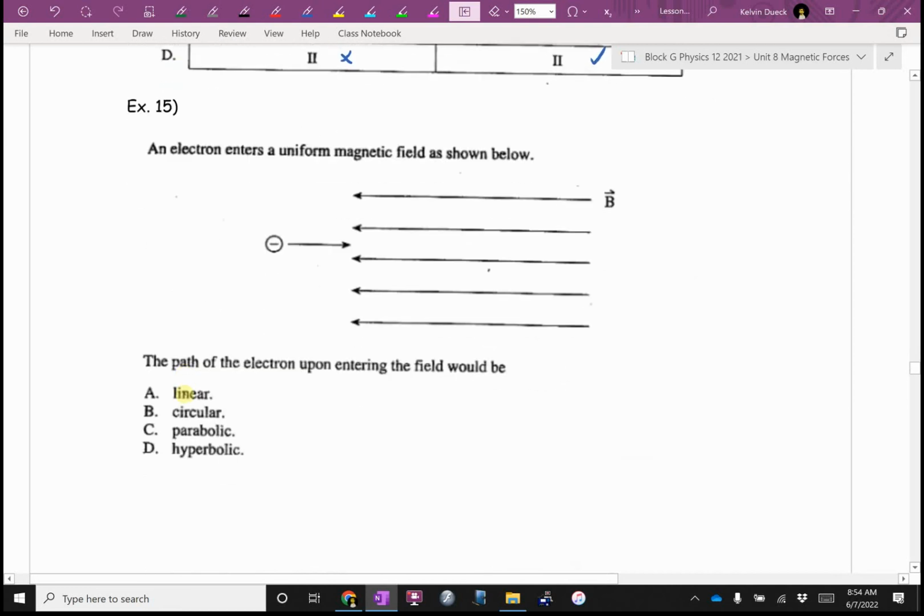Question 15. An electron enters a uniform magnetic field as shown below. The path of the electron upon entering the field would be linear, circular, parabolic, or hyperbolic. Well, first of all, which way is the electron moving? We don't do electrons, so what do we do? Okay, I would imagine a proton moving to the left. This one here is a trick question. It turns out charges are only affected by magnetic fields when they cross them, not when they move parallel to them. And you'll see why here.